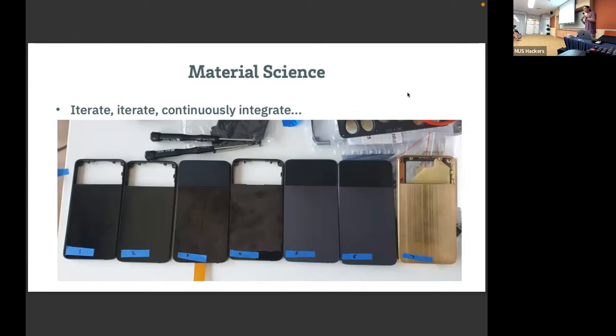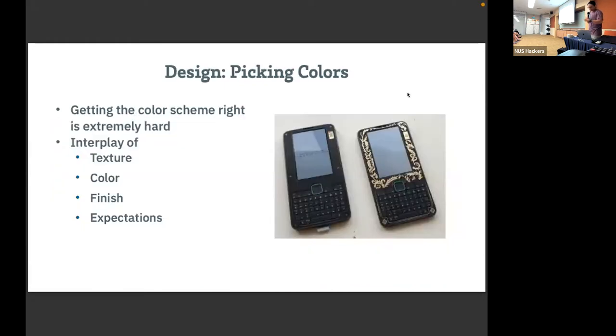The brass has a wonderful hand feel. It's heavy and beautiful and it ages well, but the problem is there's no non-conductive finish for it. The inside of the case is also brass and it can short everything out. That was the big problem. We couldn't find a way to passivate the brass. Whereas with steel, you can do a process called PVD, physical vapor deposition, to give it a non-conductive finish, that shiny finish you see on the outside. And aluminum, we can anodize. So we did a lot of iteration there.